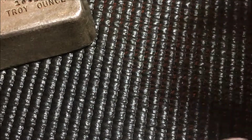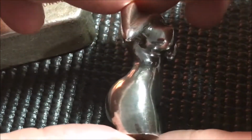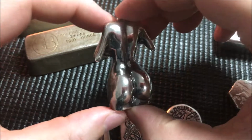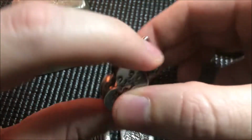This next piece, if you're easily offended, you may not want to look at it, but I thought it was pretty cool, and it's another poured piece by Rick's Metalworks. So here we have obviously, as you can see, a female. Let's go ahead and zoom out. I saw this. I thought this was kind of funny, kind of cool. Just a cool 3D art piece. Pretty neat piece by Rick's.